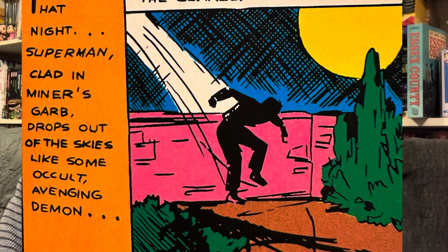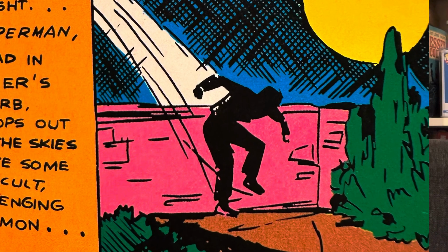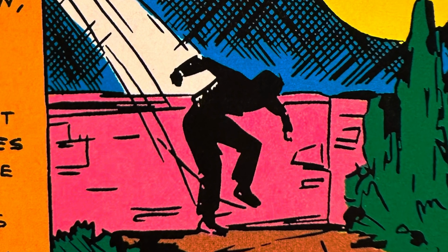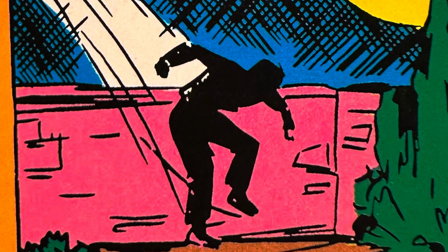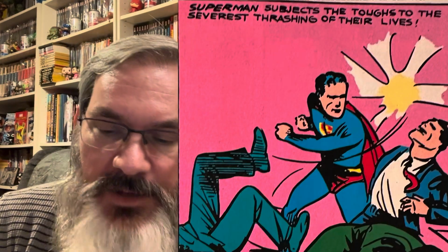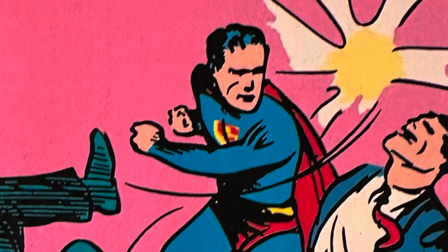It reads, that night, Superman, clad in miner's garb, drops out of the skies like some occult avenging demon. What I can take from this imagery and the language is that Superman was supposed to be somewhat like Batman, a kind of avenging figure to strike terror into the hearts of his victims. We have this great, I just love the colors of these backgrounds. We've got this pink panel where Superman subjects the toughs to the severest thrashing of their lives. Like, he's just beating people up, throwing them out of windows.